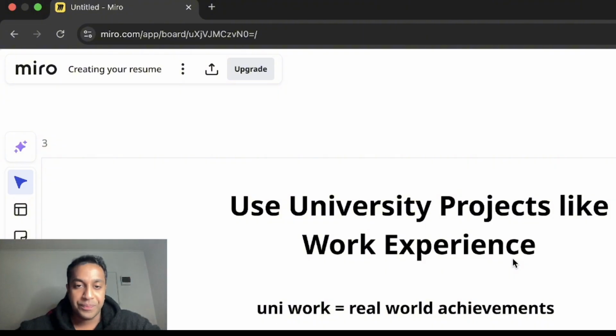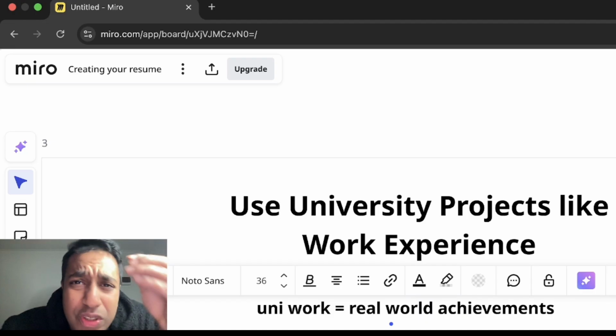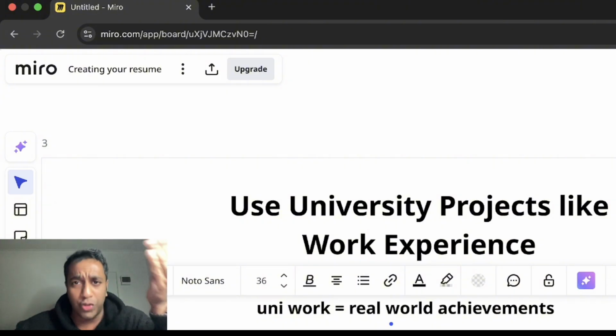For example, developed a mobile app prototype in a 5-person team, ranked top 5 in showcase. What does this say? That you're a good team player? You developed a mobile app prototype and you got top 5 in showcase. This gives a lot of information, and this is just a project that you did in uni that you had to do, bro. You had to do it.